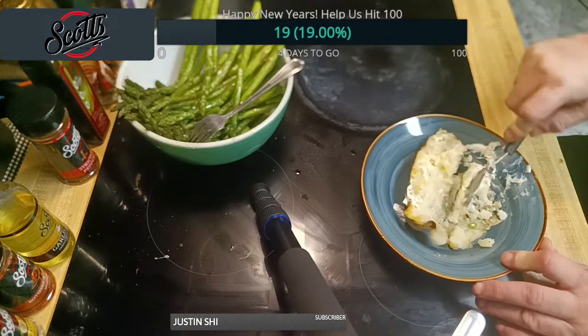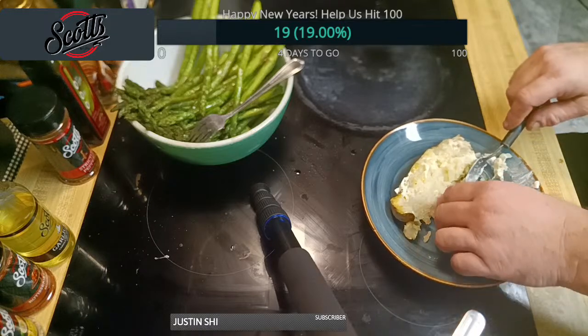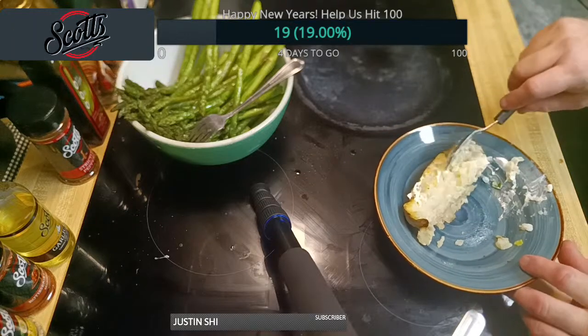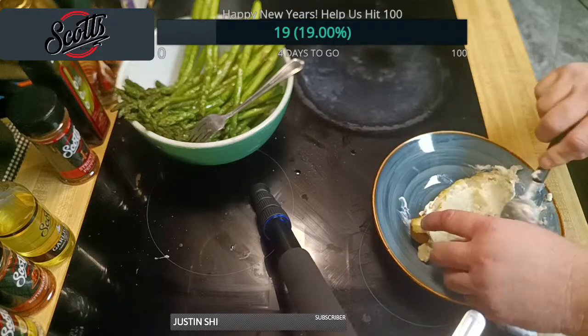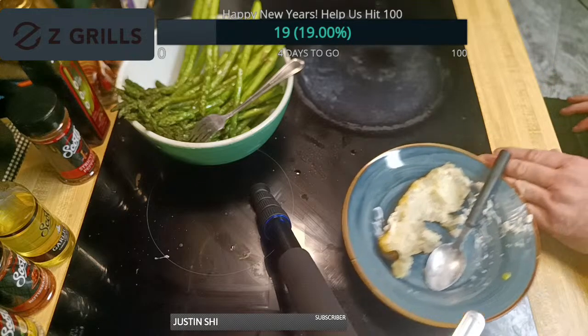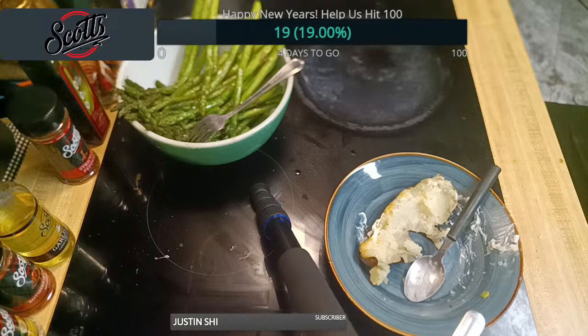Little by little, you'll see this potato start to disappear. Look good?